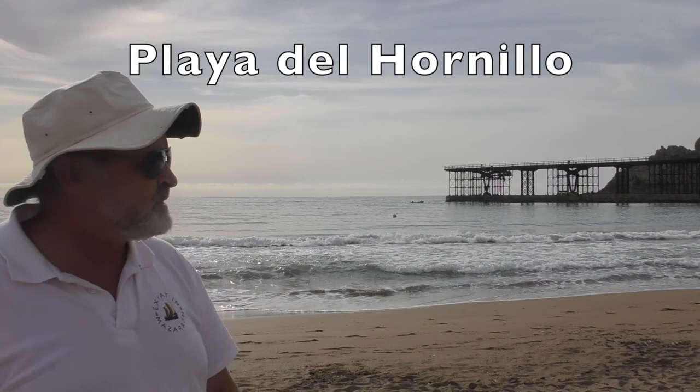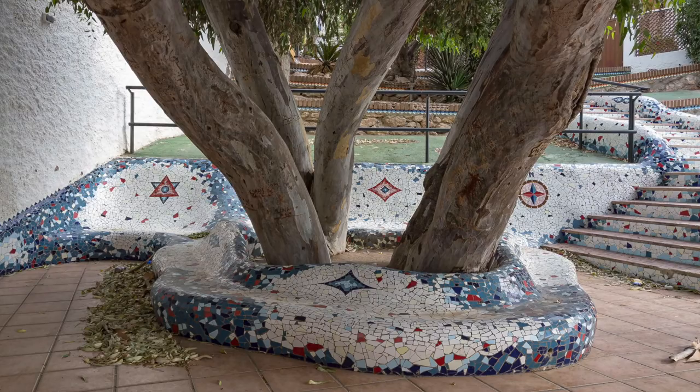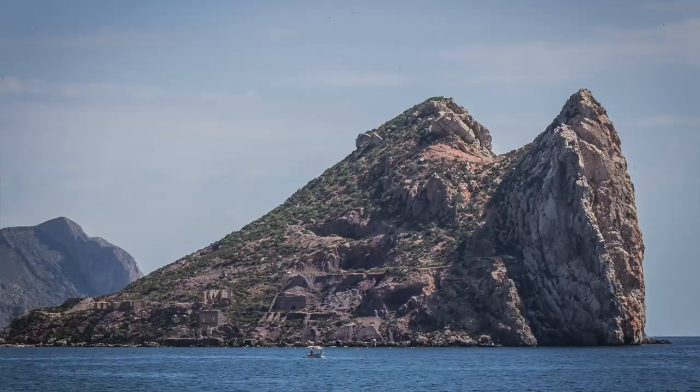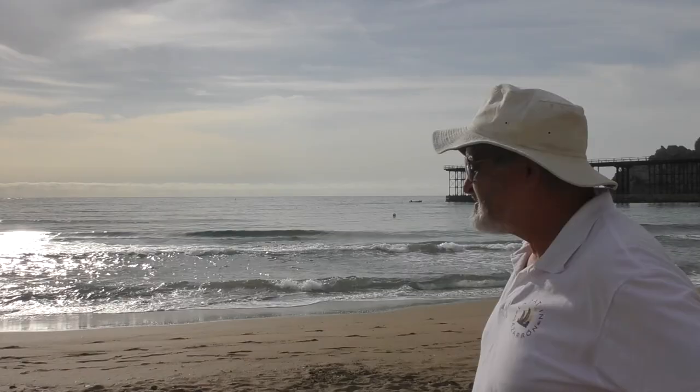The beach now. I'll put up the name of the beach just there. We're on the beach here. Just behind me is all this lovely mosaic. There used to be a restaurant there, but looking at it now, it's definitely shut up. But you can see the pier much more now. Just the iron pier. Now there's an island just over there. I haven't got a clue what the island's about, but on the island there are some buildings, which is interesting. But yeah, what a view, eh?